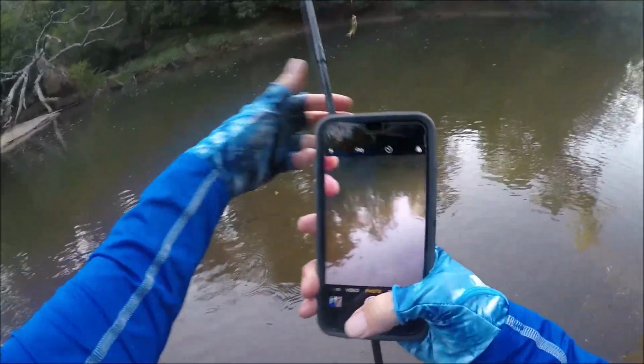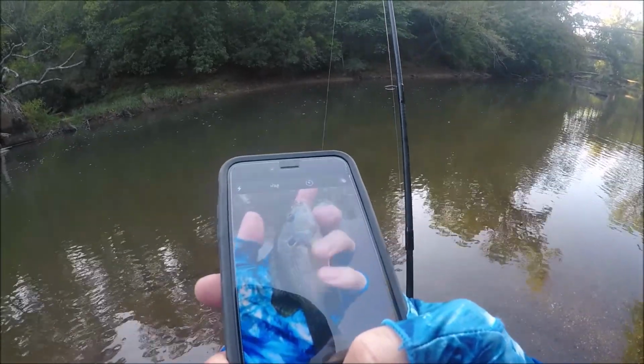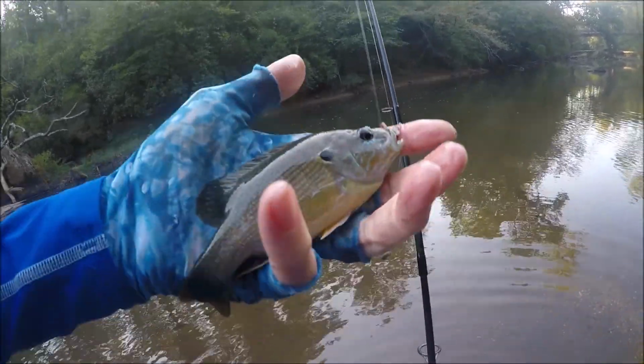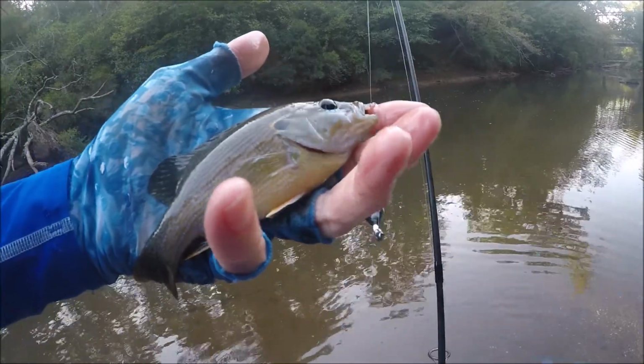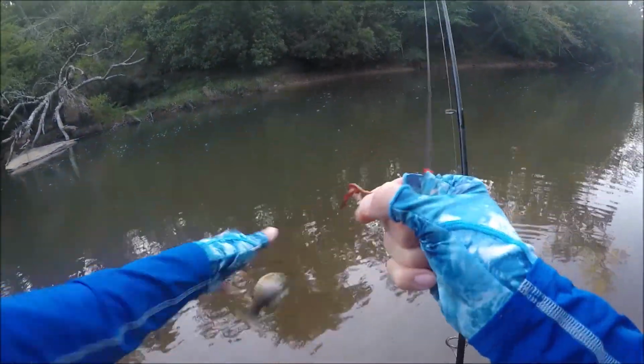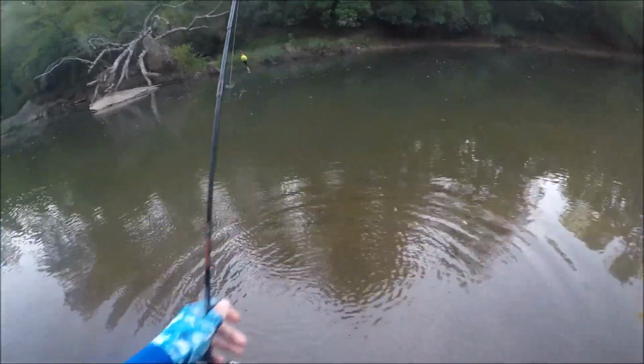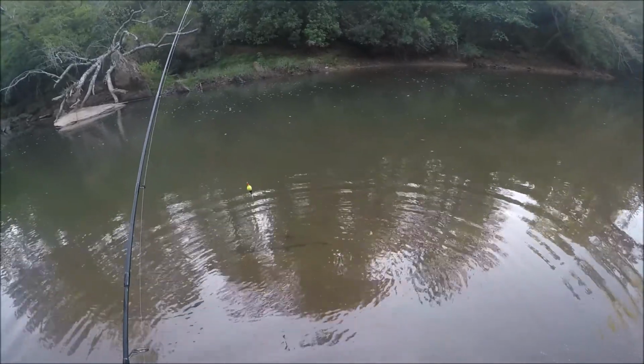Hold there. Hold your water. All right, that's a great outing when you're 40 minutes in. You've got your target species and 4 others already, and you haven't moved a spot. You haven't moved a lick. A lot of different presentations to get them, I must say, though.